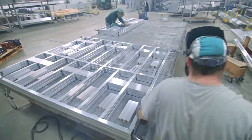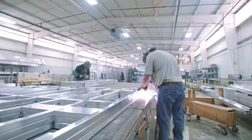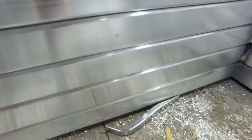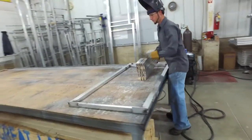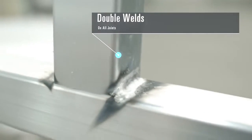More room and less weight begin with the aluminum substructures used on our products. The utilization of 1.5-inch thick aluminum tubing stuffed with a lightweight wood for screw retention provides strength while still saving weight. To further add to the strength and durability of our substructures, all joints are double welded.